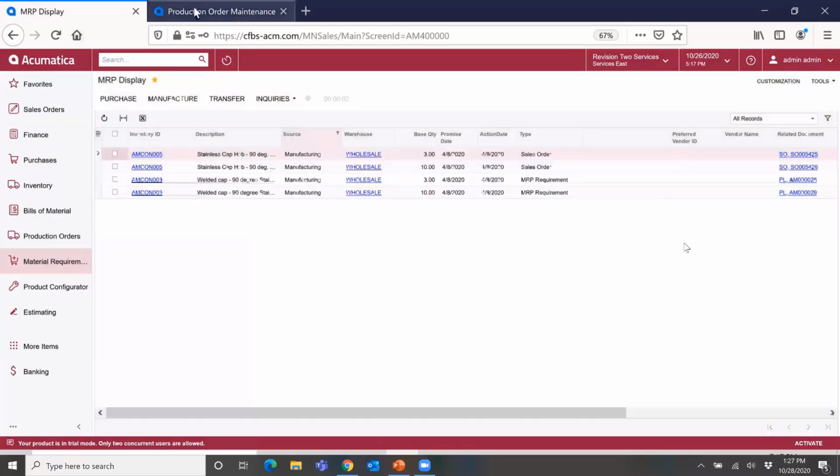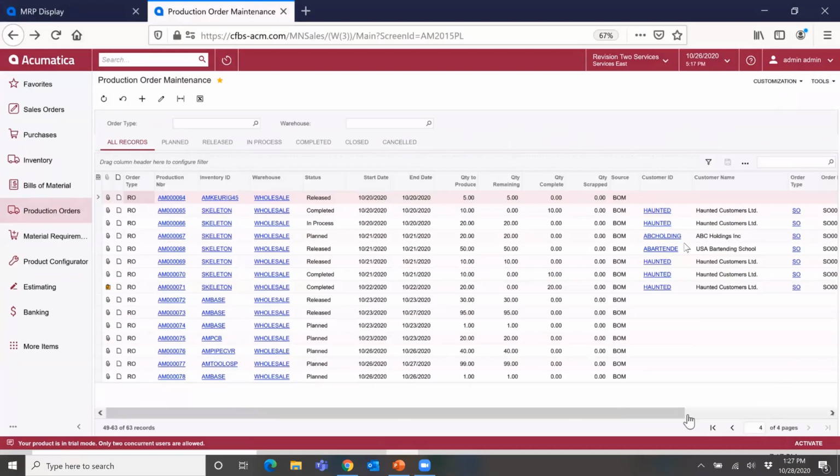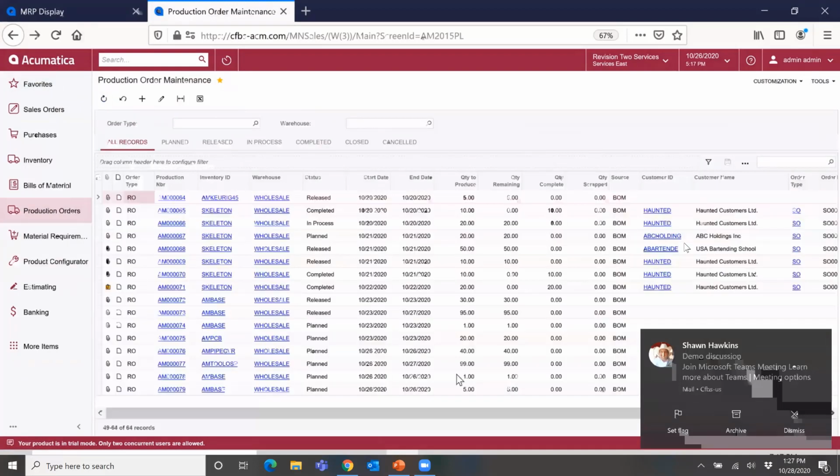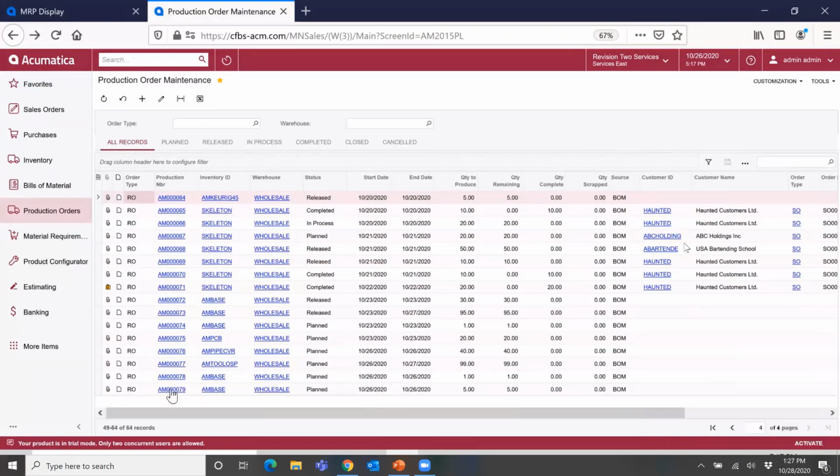And then when I go into my manufacturing maintenance screen and I refresh the system, you can see here my base was added to the production order list. So this is as simple as creating a production order from the MRP.